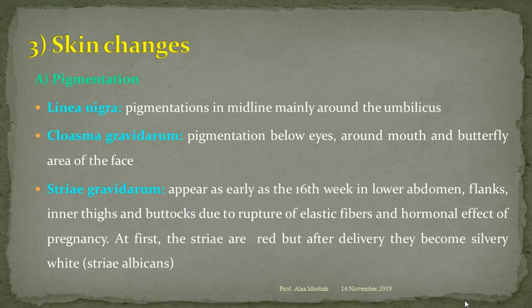This stria is red in color, and this color will change after delivery gradually to be silvery white, what is called stria albicans. So during pregnancy, the stria will be reddish in color, and we can call it stria rubra. Then after delivery it will change to be silvery white, and it is called stria albicans, and we will see pictures.